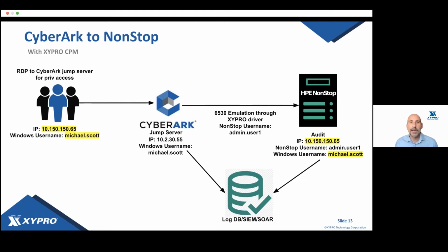The other functionality that was missing is, like I mentioned, function keys wouldn't work and block mode applications wouldn't work because the driver for CyberArk just couldn't support it. So with this integration, your block mode applications will work seamlessly and everything will be recorded in CyberArk, and your function keys will work as expected, and everything will be reported in CyberArk.